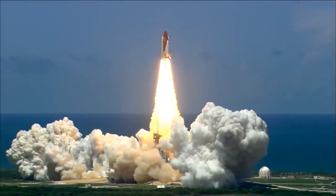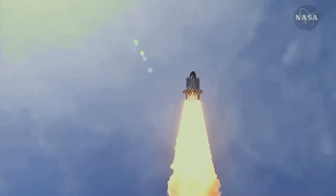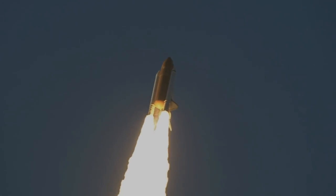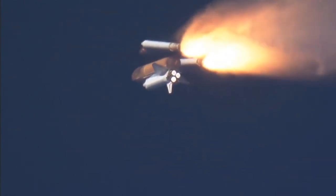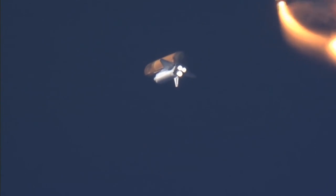Number 5. So this first clip is quite short, but many people have forgotten how cool the space shuttle rocket separations were. Here we have the space shuttle Discovery. It may be hard to see, but two rocket boosters are decoupled here, with the second one being slightly hidden behind the first.